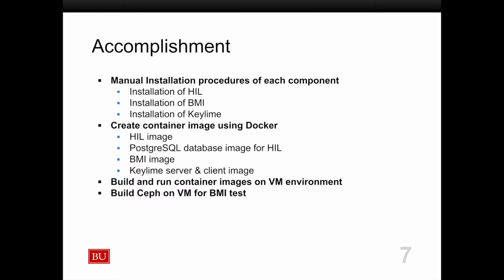where we didn't encounter much issues. But when we did install these components on Kaizen, we did encounter issues with Hill, which we resolved by running this server in the background and then running Hill on top of it. So certain things involved a little bit of research and speaking to our mentors.